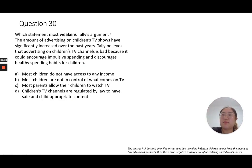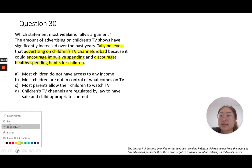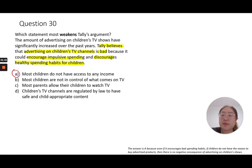Let's find her argument. Her argument is that she believes that advertising on children's TV channels is bad because it could encourage impulsive spending and discourages healthy spending habits for children. Now the answer here is actually A. Most children do not have access to any income, i.e. money. If you don't have access to money, there is no means of encouraging healthy or unhealthy spending habits. If you don't have any money to spend in the first place, you cannot practice that unhealthy spending habit and make a habit out of it.